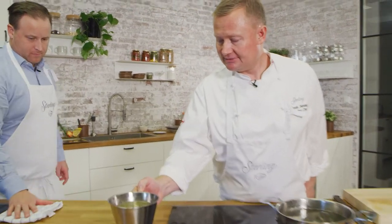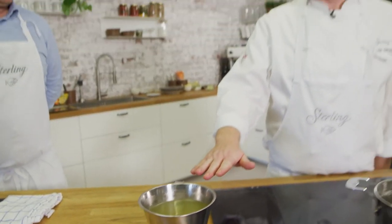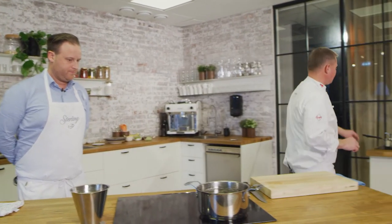Which I have here. This I have reduced a little bit, and then I'm gonna reduce it a little bit more. And when I say a little bit, it's about 30% down. So 30% water off, and then we have 70 of nice, fantastic, good Sterling White halibut stock. And then we're gonna make the sauce.